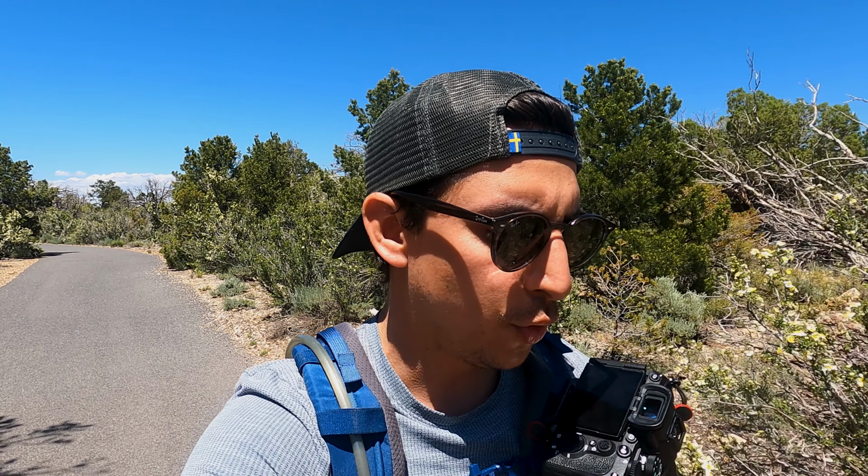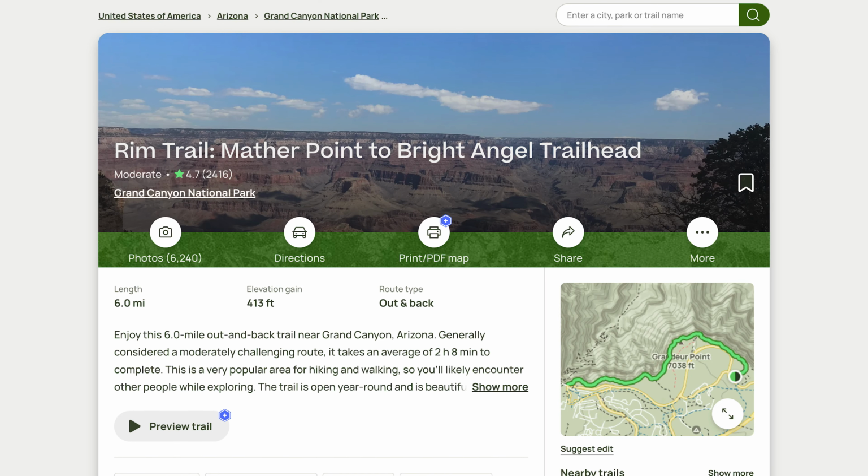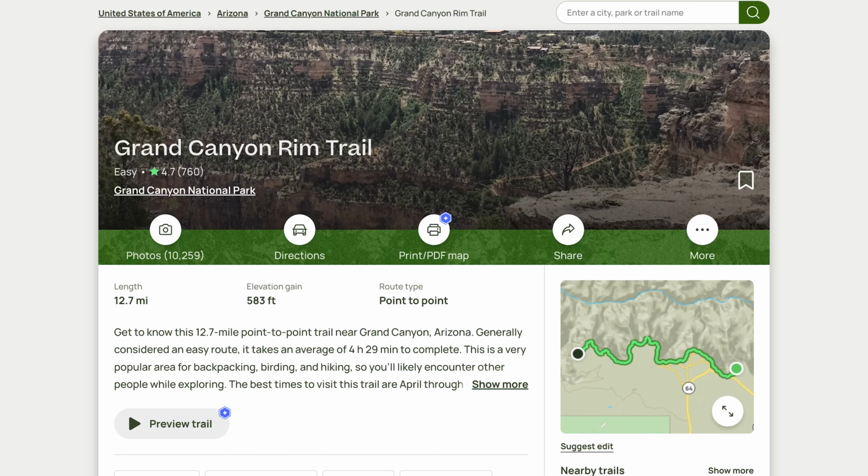All right, that's it for the Rim Trail, Mather Point to Bright Angel Trailhead. Length is 6 miles, elevation gain 413 feet, ride type is in, out and back. The Rim Trail, again, is a little over 12 miles when all is said and done, so this is a piece of that. I think this is probably one of the more common pieces of that trail.